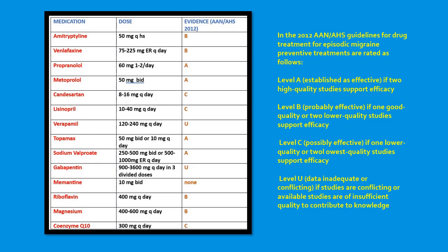In the 2012 American Academy of Neurology, American Headache Society guidelines for drug treatment of episodic migraine, preventive treatments are rated as follows. Level A, established as effective. Level B, probably effective. Level C, possibly effective. Level U, data inadequate or conflicting. These guidelines have not been revised since 2012, and for some of these medications, more trials since then have established evidence of efficacy.